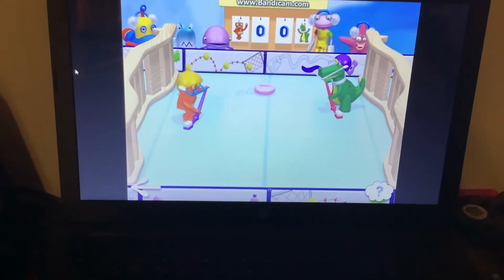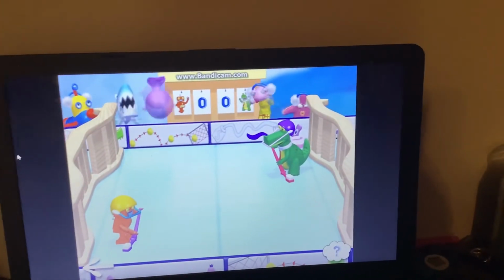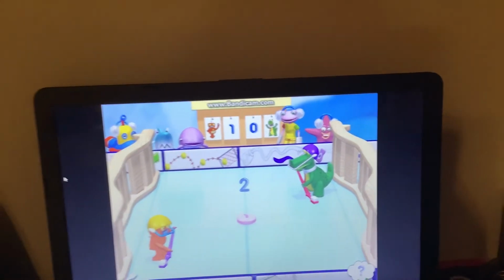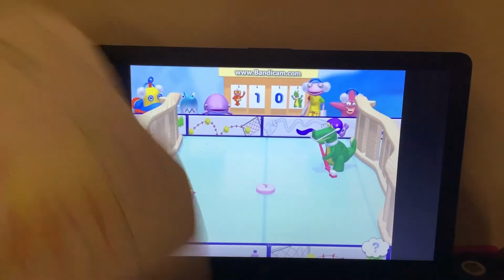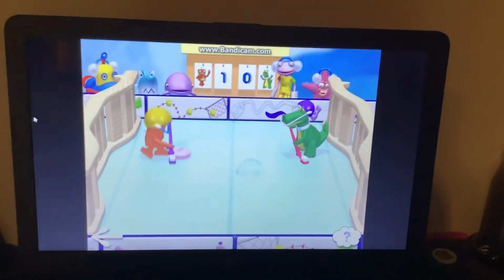Swim in! Hooray! Oh, I let one in. Three, two, one. Ooh. So close! Red has still more goals than Terrence.